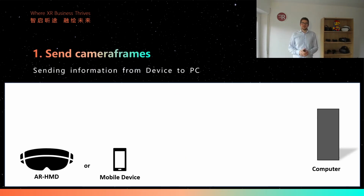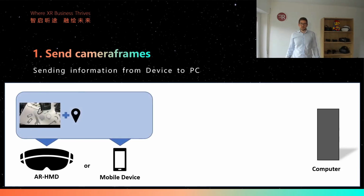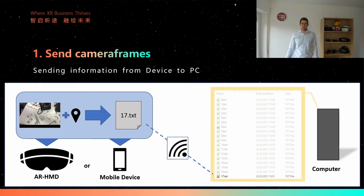So let's go through this step by step. First of all, we need to send the camera frames to the computer in order for it to analyze them. How did we do it? Well, we take the most recent frame together with the pose of the AR HMD in the real world, and then we put everything together in a string or in a text file, and this is sent via WebSocket to the computer with Wi-Fi.